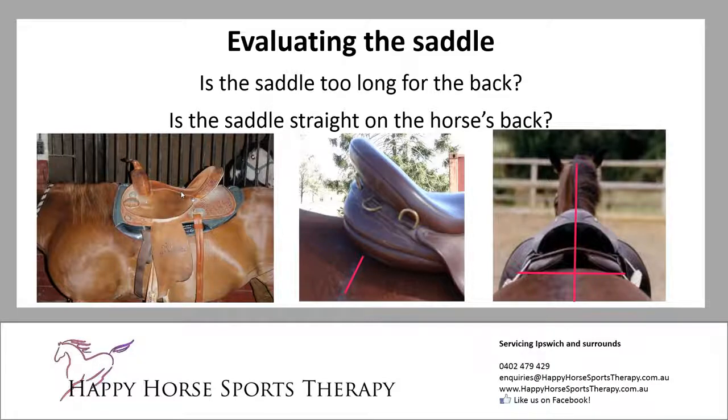Also, when the rider sits in the saddle and then puts their weight back as they ask for a canter or as they're chasing a cow, if they lose their balance, then that's going to put all of the rider's weight back over that really sensitive lumbar area of the horse. So this saddle on this horse is way too long.